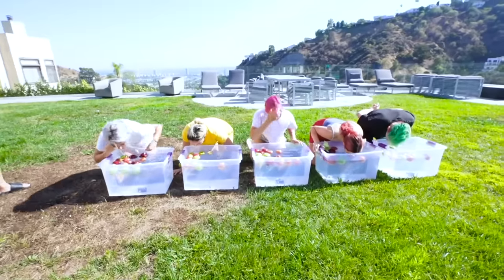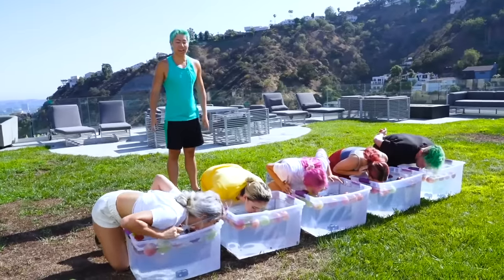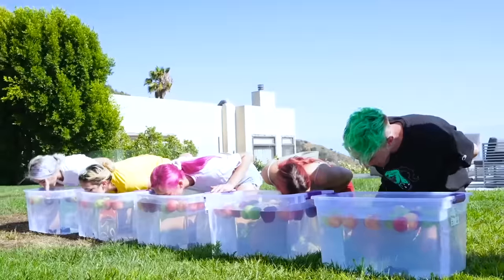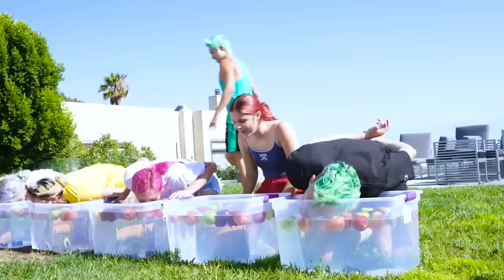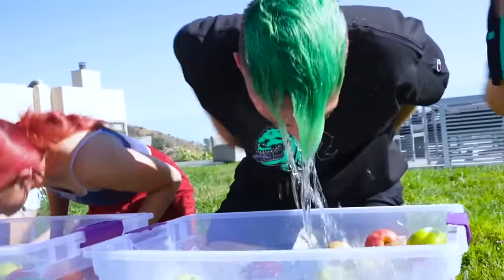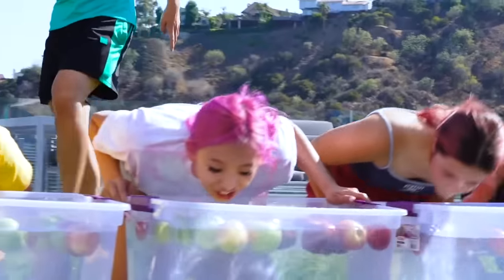Okay, okay. Wait, they're so freaking big. Oh, they've already got one. What? All right, so apparently you either gotta press it on the side, get the stem, or you gotta suck it. All right, come on. Jake, you didn't get any yet. Oh my goodness, Izzy already has 3. Oh, how do you do this?